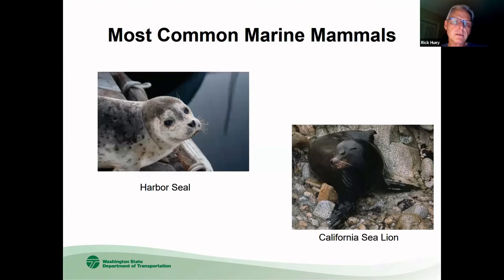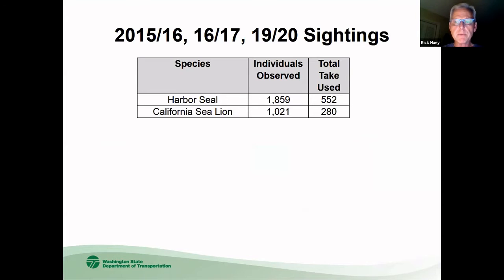So the most common marine mammals, you're not surprised probably, are the harbor seal and California sea lions that we see. And over our years, we've been building this project, which is the pier removal in 2015-16, the start of the terminal 16-17, and then in 18-19, we had a break in pile driving. And then in 19-20, we're in that season right now, and we'll continue on till 2021. But to date, we've seen over 1,800 harbor seals. And that doesn't always mean there are 1,800 different ones. Sometimes we just see the same one coming back and forth and through.